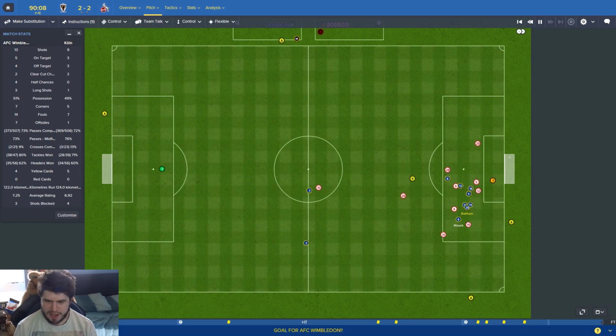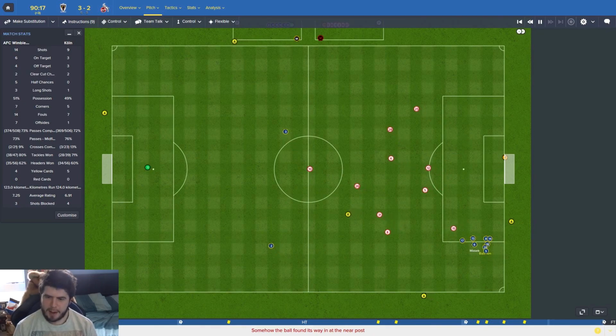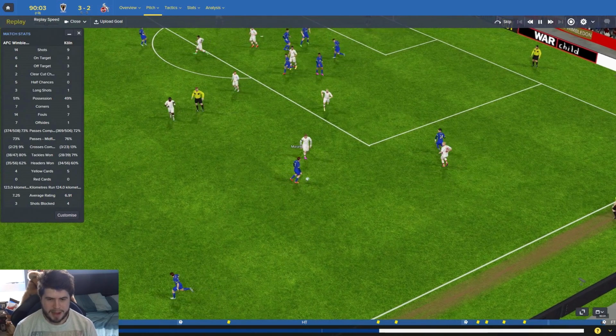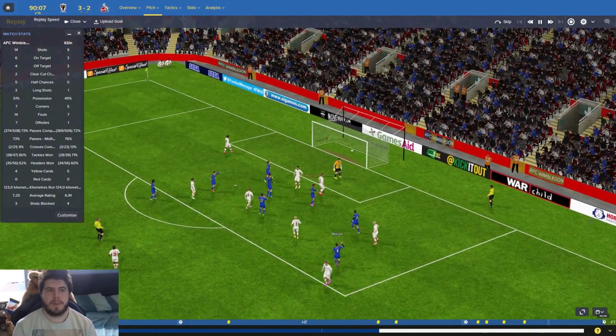Baltam, oh my goodness, gets himself in a good position. 3-2 to Wimbledon. He's actually scored in both legs of this match, which is impressive for the lad. He's got 5 this year. I'm quite impressed considering he's barely played for us that much. Masek slips it into the channel. Is that another assist from Everton? No, Masek is the one that actually puts the ball in. Baltam with the first time finish, and it's 3-2 to Wimbledon now.